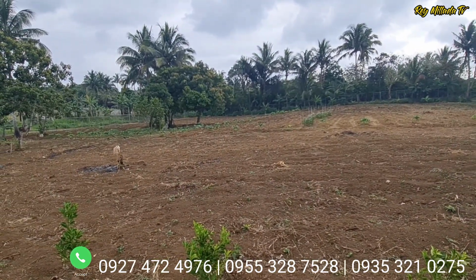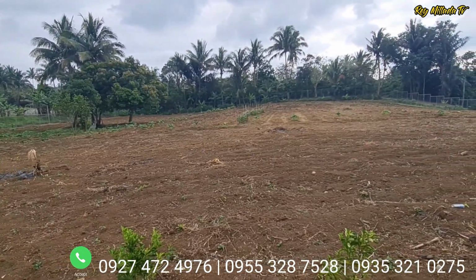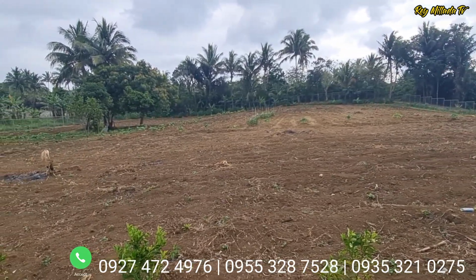And again, no, this property is facing southwest. So napakaganda din kasi malamig dito sa area na ito, guys.